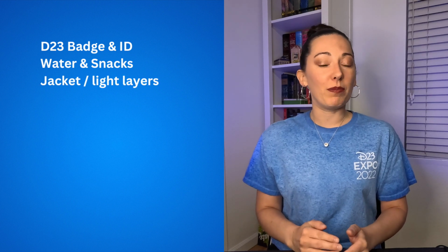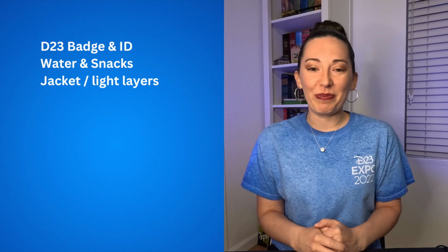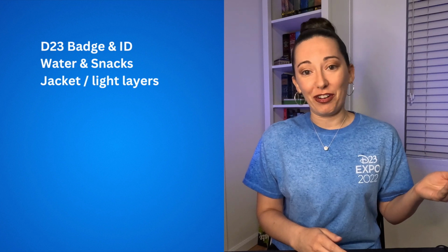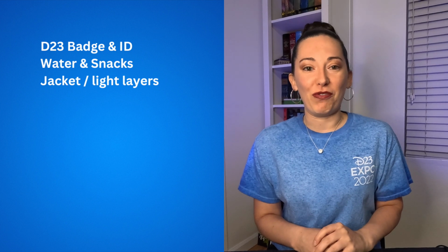A jacket or some sort of cover-up. Wear layers so that you are comfortable, but to me it was very cold in there and I wanted layers. Anaheim in August is hot, so it could be deceiving that you want to wear a tank top and shorts, but once inside in the AC, it is so high that you may want pants and a hoodie. So be prepared if temperature is something that greatly affects your comfort level like me.